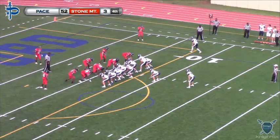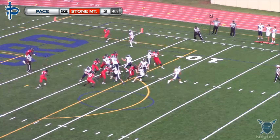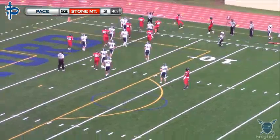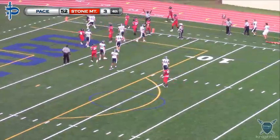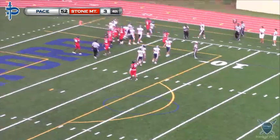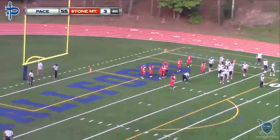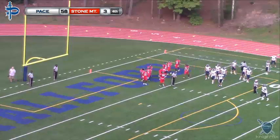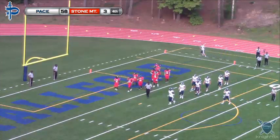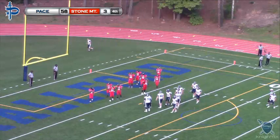8 minutes to play. Same formation in the I. Play action. Roll out. Quarterback keeper from Gabe Wright. Gabe Wright going to the corner in the end zone. Touchdown. Good hustle by Wright. Good play getting the outside. Great 6-yard touchdown run from Gabe Wright, the sophomore quarterback. This is the biggest win that I remember the Knights having in a long time, if not ever, at least in the past 2 years that I've been doing it.